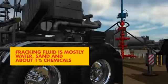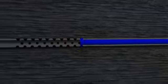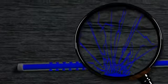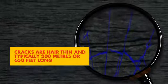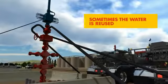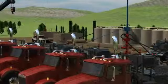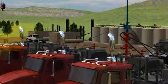We inject a mix of fluids under pressure, mostly water, with sand and chemicals to create fractures in the surrounding shale rock or tight sand layer. The sand props open the cracks and allows the gas or oil to better flow into the well. When possible, we treat and reuse the fluid we recovered during fracturing to minimize the amount of water we use. We support the release of information about chemicals used in fracturing fluids.